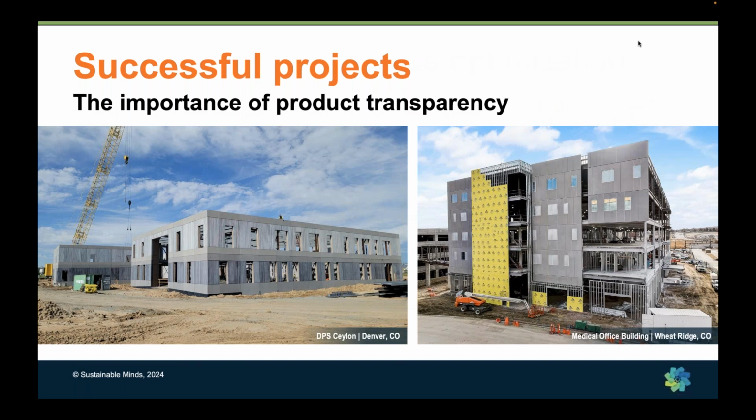We want to take a quick second here and talk about two successful projects that we've had. Both, of course, are in Colorado right now because they're near and dear to Steve and I's heart. I'll talk a little bit about a medical office building that we've been in the process of, and it has an infinite facade cladding on it, so it has that enclosure system that included the windows.